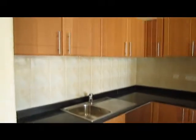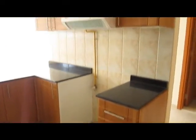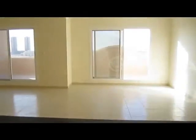So, lovely big kitchen, large fridge freezer, space for the oven there. This is good, this is a laundry room. So quite big.